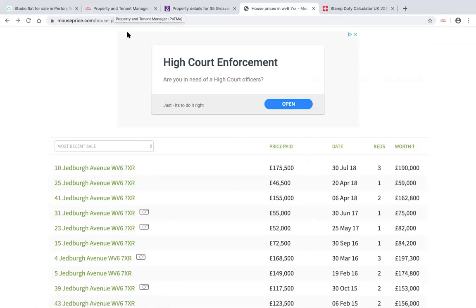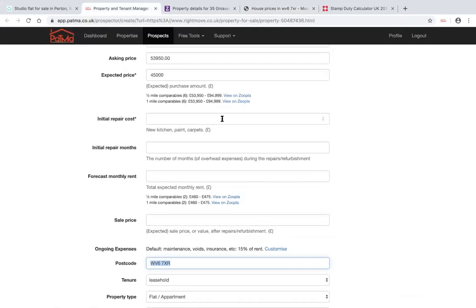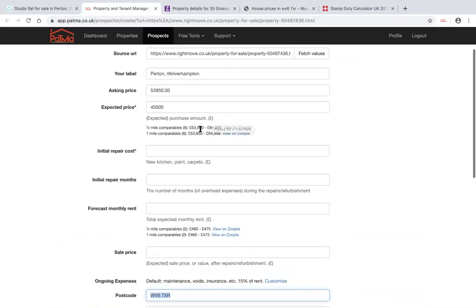So let's go back into Patma. Okay, back into Patma now. Let's just start to fill in these details now. So let's assume we just did a light refurb and spent around 5,000 on the property. Let's say initial repair, say 6 months. Obviously, this will change depending on your due diligence. And in terms of repair costs, I do recommend that you get a local builder around just to double check and confirm.